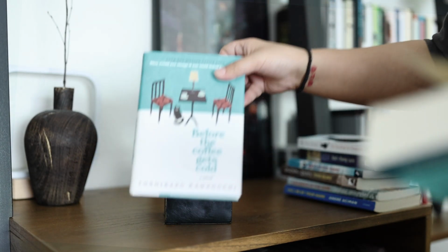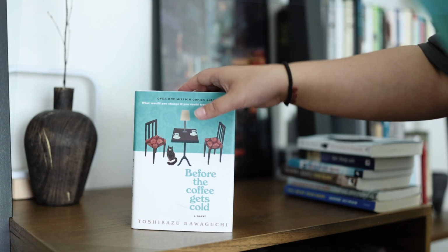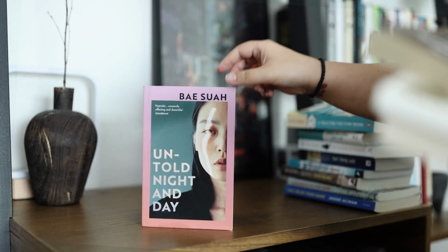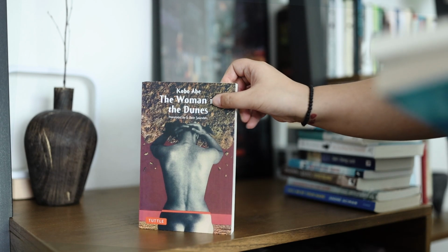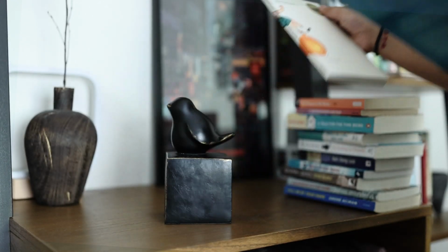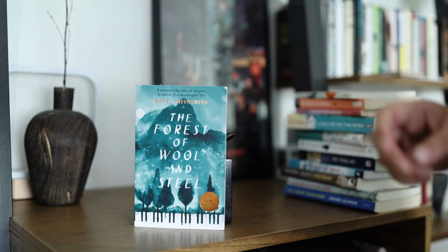Next to it, Before the Coffee Gets Cold by Toshikazu Kawaguchi. Next to A Tale for the Time Being by Ruth Ozeki. And we got Until the Night and Day by Bae Suah, and The Woman in the Dunes by Kobo Abe. The Emissary by Yoko Tawada, and The Forest of Wool and Steel by Natsu Miyashita.